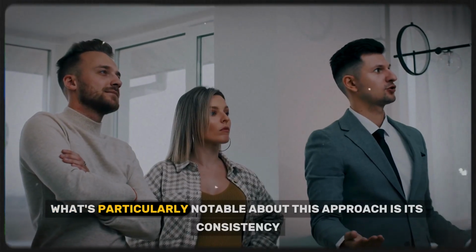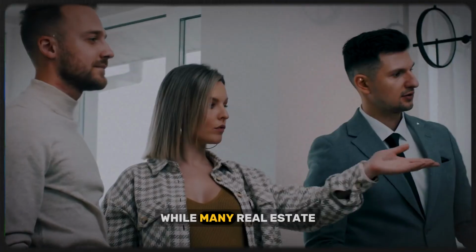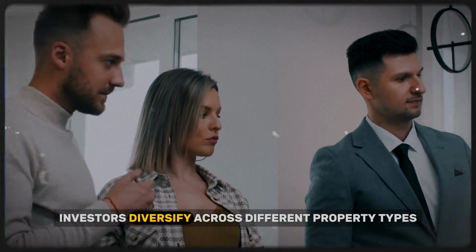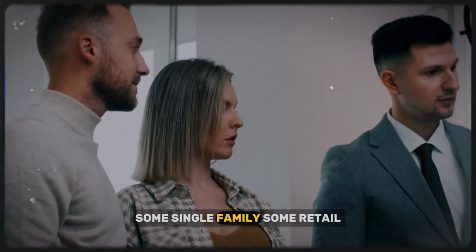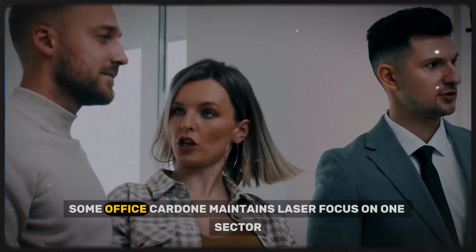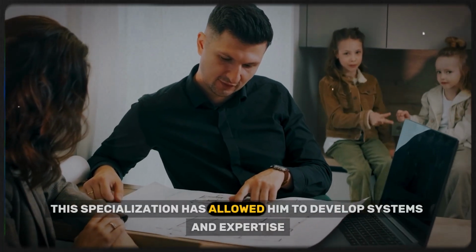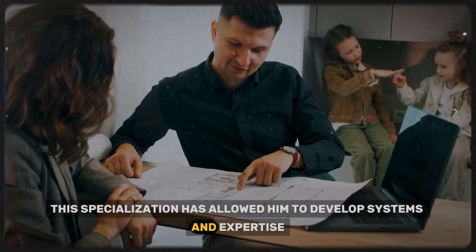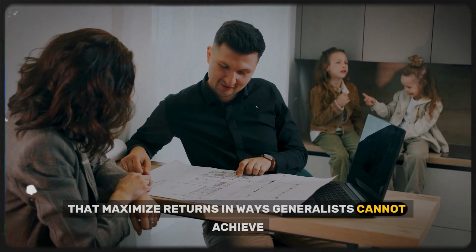What's particularly notable about this approach is its consistency. While many real estate investors diversify across different property types, some single-family, some retail, some office, Cardone maintains laser focus on one sector. This specialization has allowed him to develop systems and expertise that maximize returns in ways generalists cannot achieve.